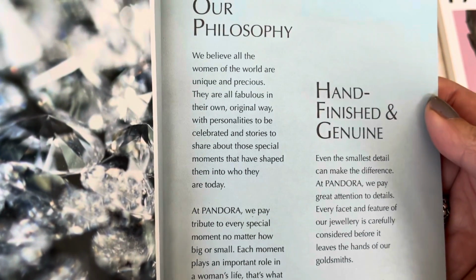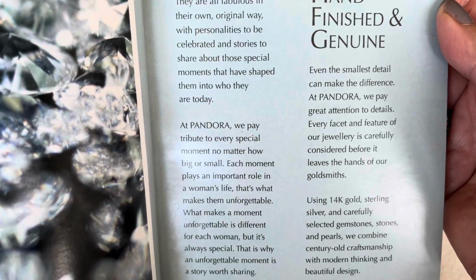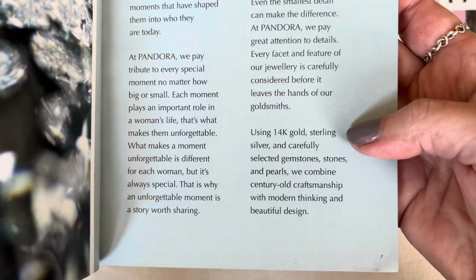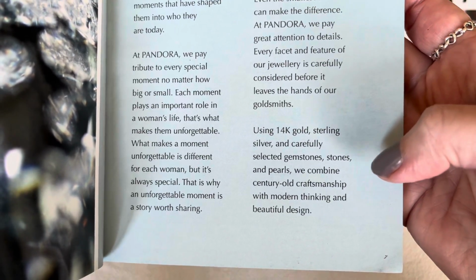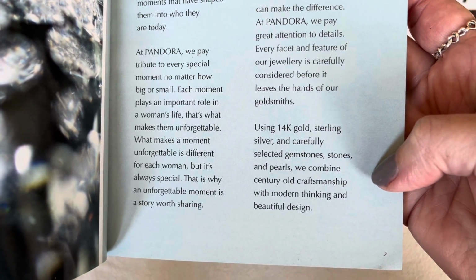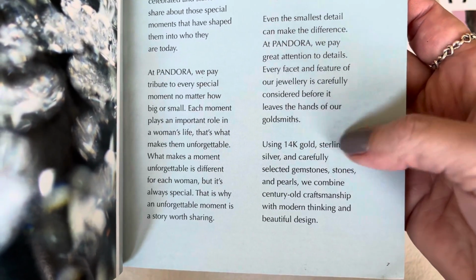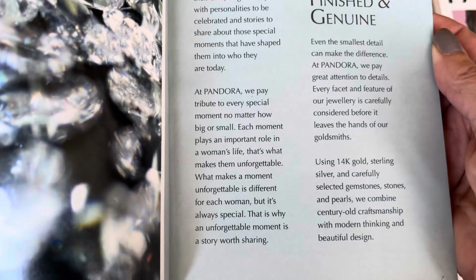So I'll let you kind of glance over their philosophy, but one thing I did find interesting is that this section here says, hand finished and genuine, using 14 karat gold, sterling silver, and carefully selected gemstones and pearls, we combine century-old craftsmanship with modern thinking and beautiful design. So Pandora's definitely kind of changed away from using 14 karat gold and the gemstones for sure.